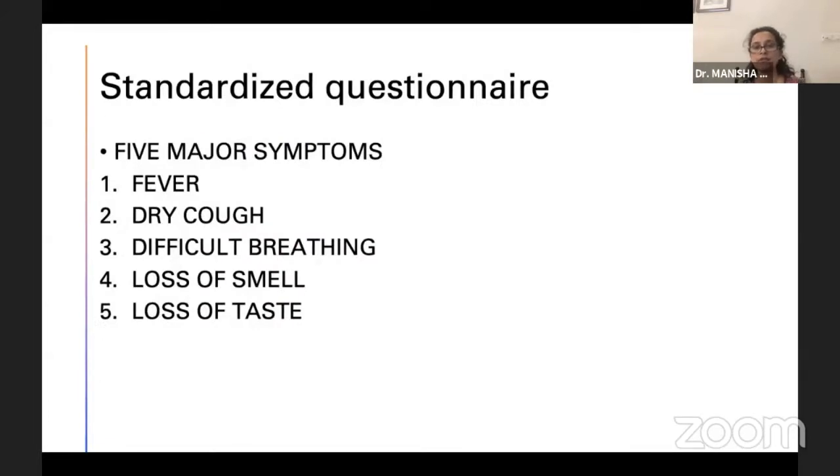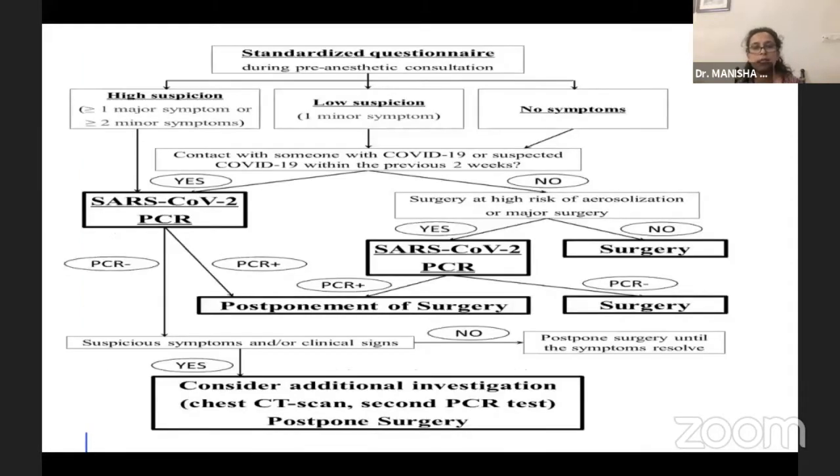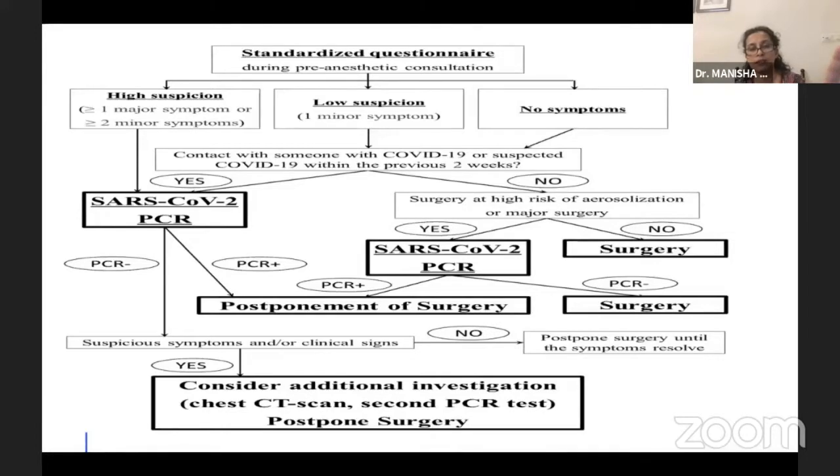In the questionnaire, there are five major symptoms: fever, dry cough, difficulty breathing, loss of smell and taste. And there are 10 minor symptoms also which are taken into account. This has proved to be quite reliable for general screening. These are the minor symptoms, and this is the protocol that is being followed. With more than one major symptom or more than two minor symptoms, you definitely go in for further investigation. If the test is positive, then you consider the HRCT on the 8th day and the second PCR test. If there's low suspicion but with contact, again, you can decide whether to test or not.